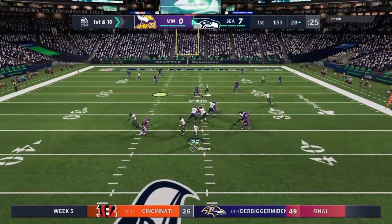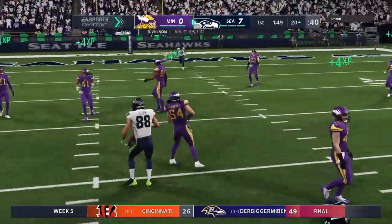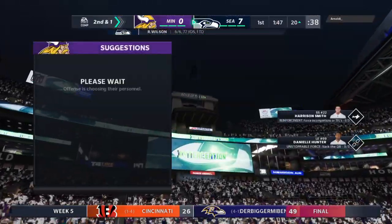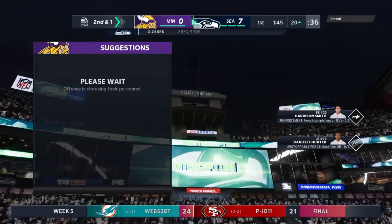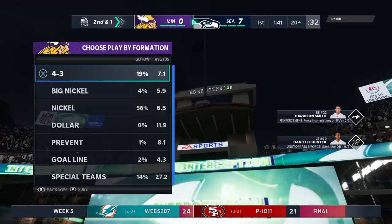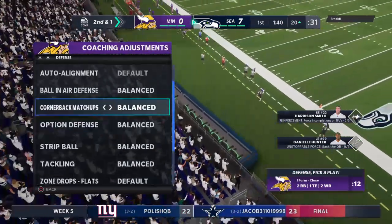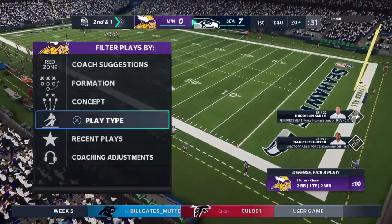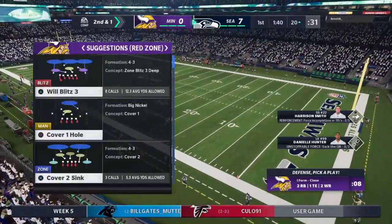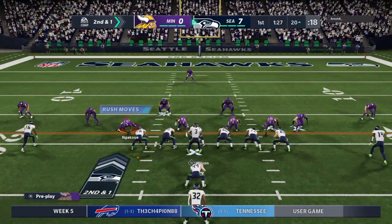After the interception, here's Wilson. He finds his man, the tight end Olsen. Gives him 9 there on the first down completion. Greg Olsen was a big-time pickup for the Seattle Seahawks in the offseason. Spent the last 9 seasons with Carolina as an all-pro Pro Bowl tight end and did the same thing before that with the Chicago Bears. Now he moves to the Northwest and gives Russell Wilson a big-time target in the middle of the field.